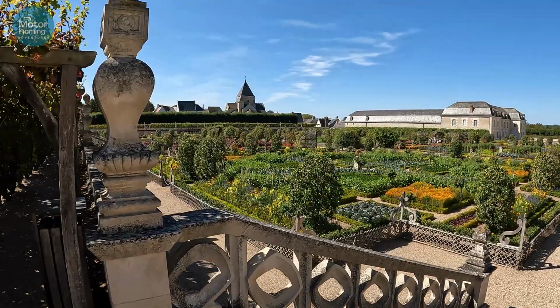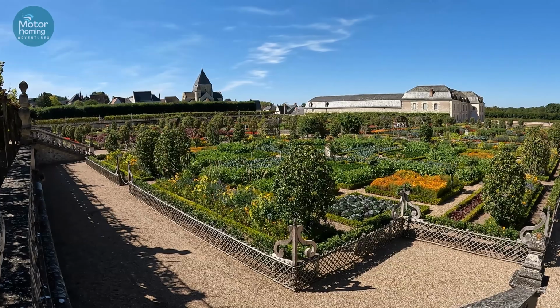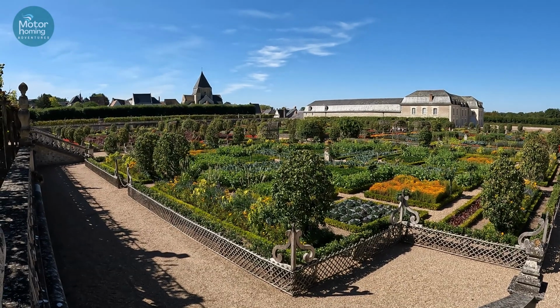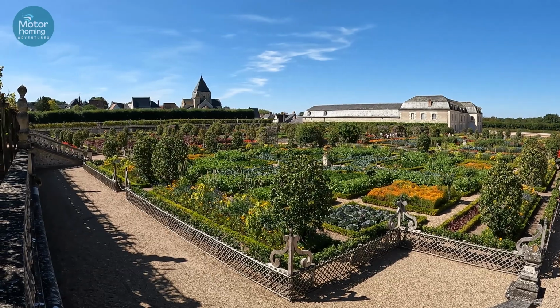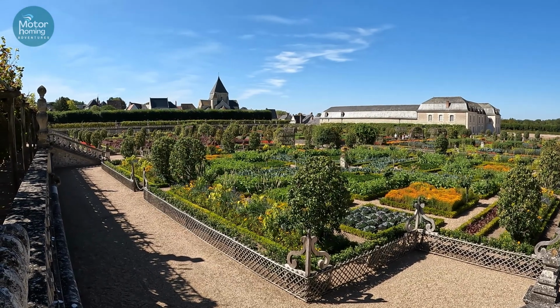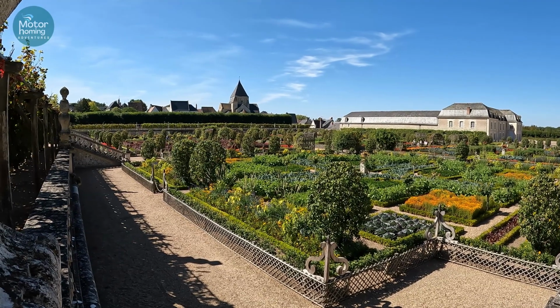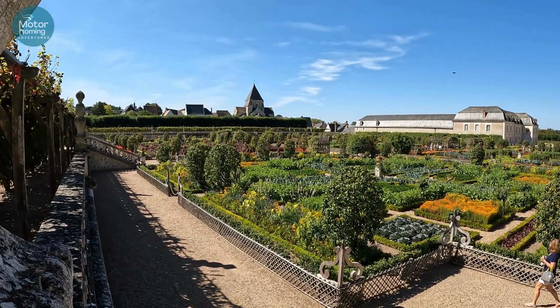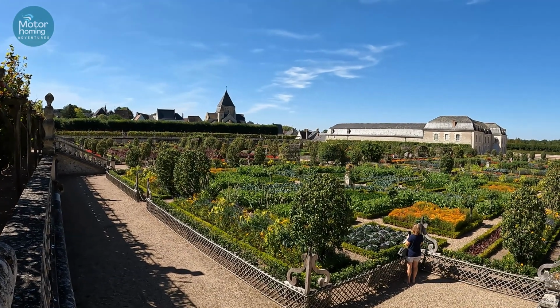This is the kitchen garden down here. Hell of a big kitchen, that's for sure. Planted twice a year apparently. Crops are rotated to stop all the nutrients being leached, so they manage it all in an environmentally conscious way. That is a serious kitchen garden.